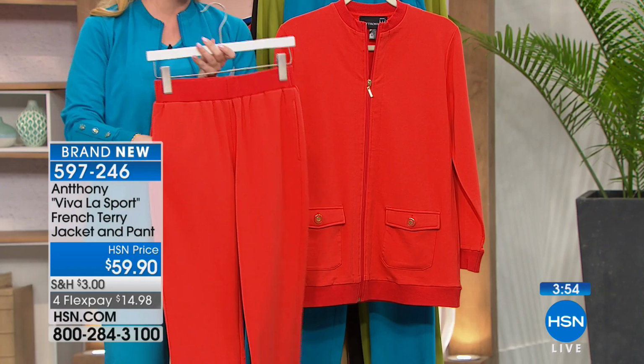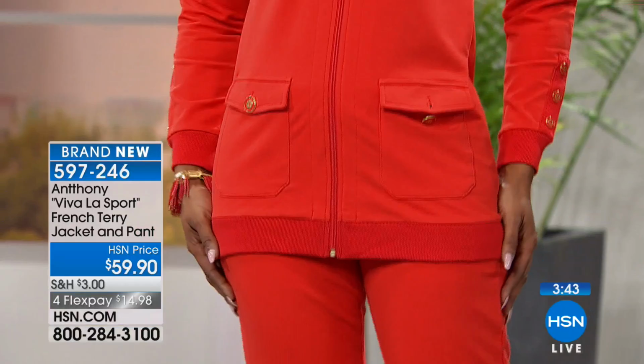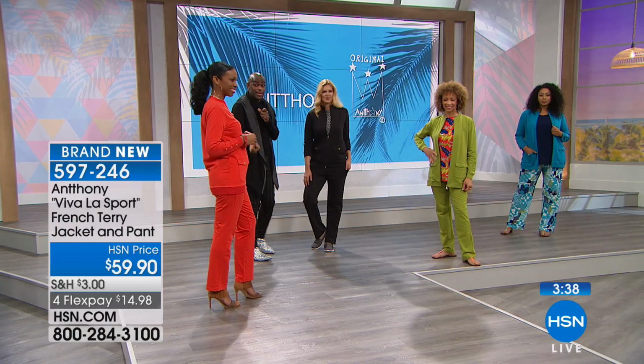All right, look at that. Ingrid's looking so cute. And this is a tomato orange, so ladies at home, you can really see it's not a red, it's not an orange, it's an in-between. It's like a coral color, which I think is pretty for this time of the year, back with the gold. And look, she's wearing it with high heels. So you can dress this jog set up.